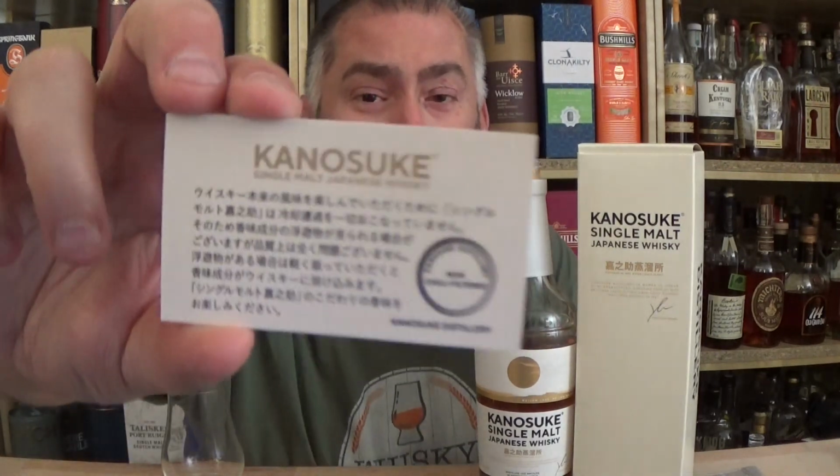Now, in the box, I thought this was so cool. Never had this before. There was a little business card, and it's in Japanese. Luckily, on the other side it's in English. It says here, we chose not to chill filter our single malt Kanosuke to enjoy our original flavor of whiskey. You might occasionally see a slight haze in our product, but no worry about the quality we have prepared. If so, please turn the bottle upside down and enjoy the original flavor of our single malt Kanosuke. So, non-chill filtered, very nice. 48%, very nice. 75 euros.